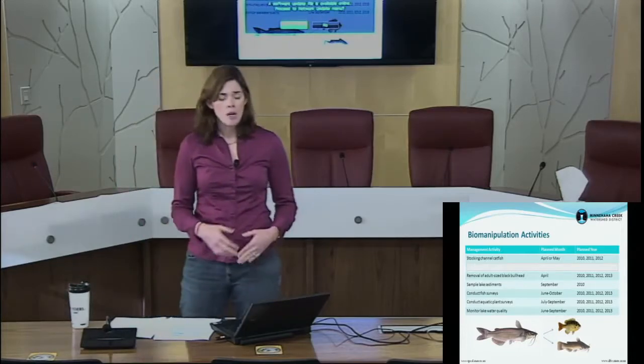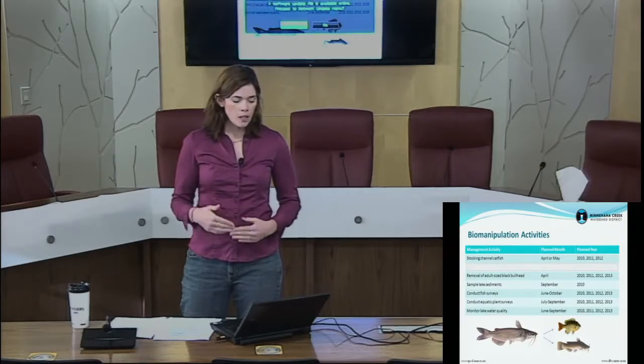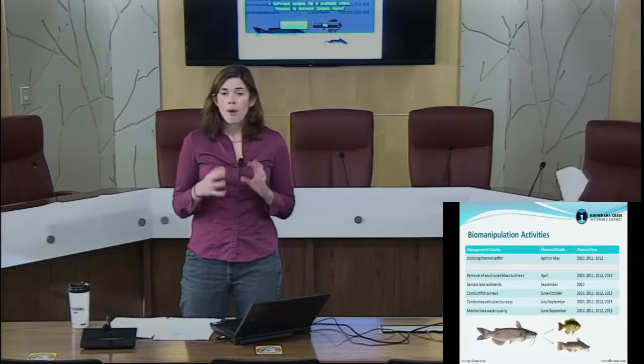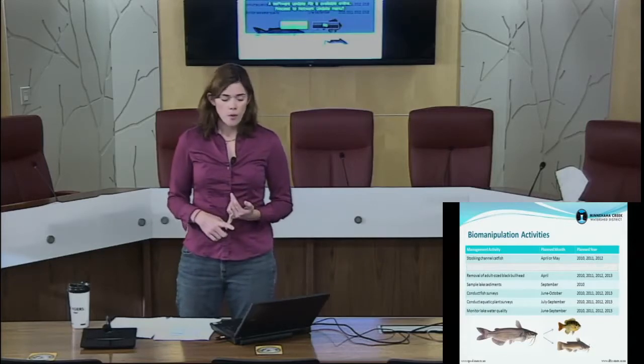So in this table are the activities planned for the project. We were planning to stock channel catfish as our game fish. So they were going to actually prey upon the bluegill and the young black bullheads to reduce the fish that are feeding in the sediments. And that was going to happen for 3 years.